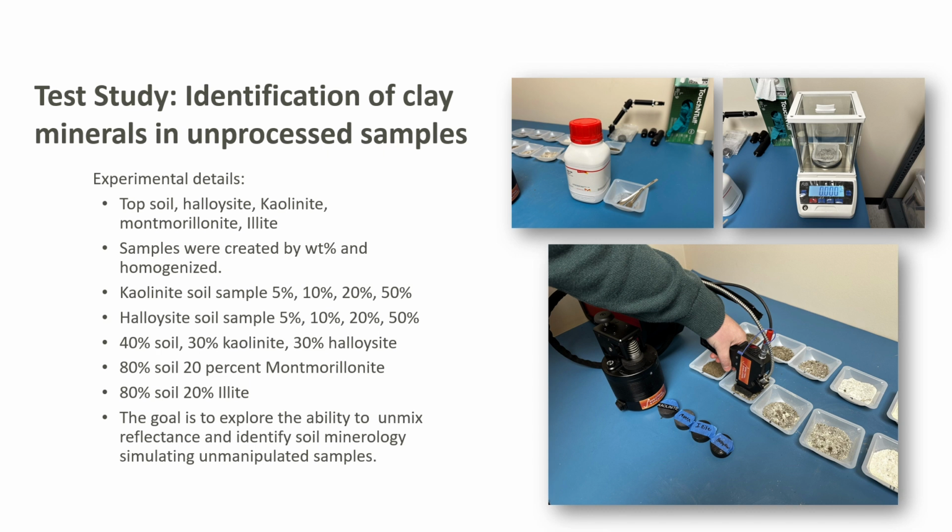A mixture of 40% soil, 30% kaolinite, and 30% halloysite was also scanned, to understand whether we can unmix them if they're together, which would be typical. We also scanned illite and montmorillonite at 20% concentrations in soil to see if we could differentiate those as well. Once the scans were taken, we took all of the data collected into EasyID software to unmix the optically complex spectra.